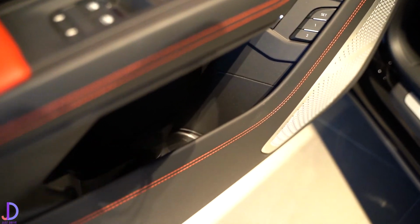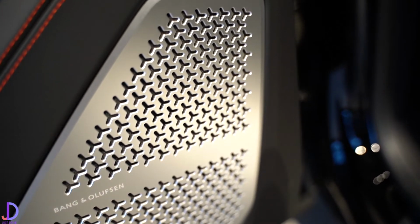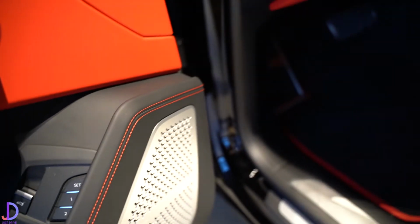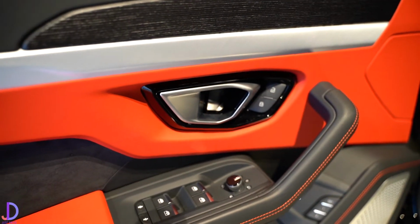Going around to look at the door bins, we can see the Y-spoke design on the speakers, in a hexagon shape. There are multiple hexagons on the door, including the handles for the doors themselves. And something I've just noticed here, the glove box is in the shape of a hexagon.